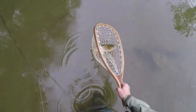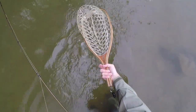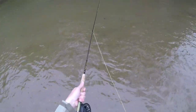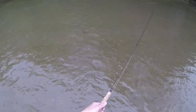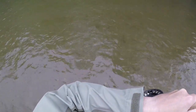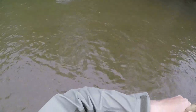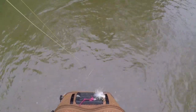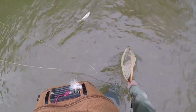Out that goes, and there he goes. Well, I missed him the first time. He came back for it a second, so we'll take it. Looks like we got a brown trout this time.